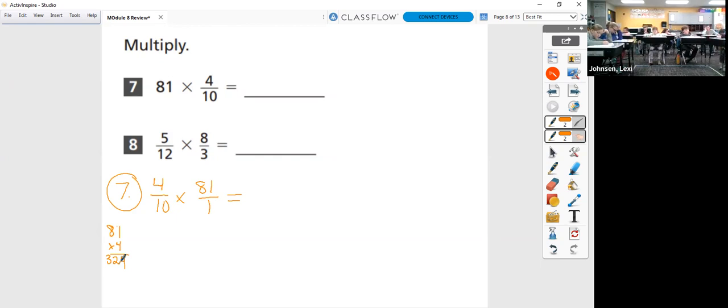Okay, so now I'm gonna take that amount and put it up here. 81 times 4 is 324. And then I have to multiply the denominators. 10 times 1 is 10. Now, can I simplify this? Yes, you can. Let's simplify it down to a mixed number.